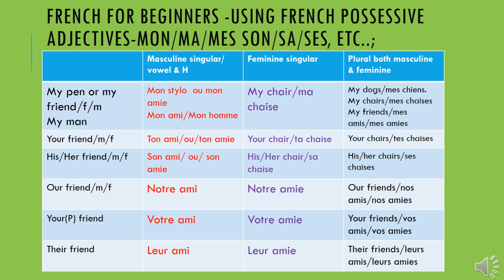So mon stylo, you see, you have put M-O-N. But my friend, if it is feminine, there you see I have written mon stylo. Mon stylo means my pen. And then there's OU. OU in French means or. Mon ami, or mon amie, which ends with an E, that is feminine. That is if your friend is a lady, you will say mon amie because she's a lady. But if it was a male friend, you will say mon ami, but there's no E.